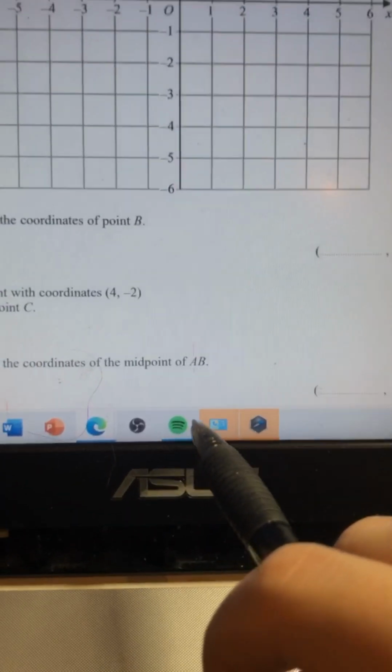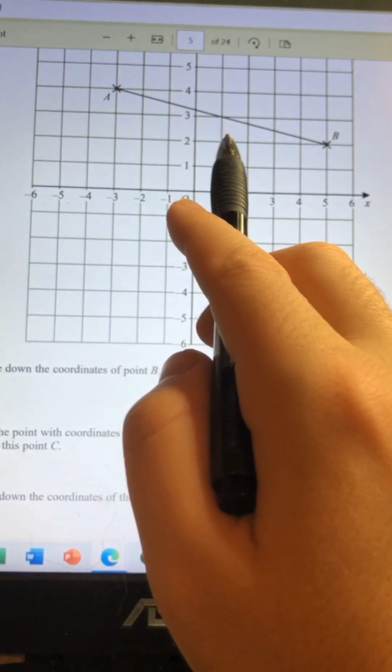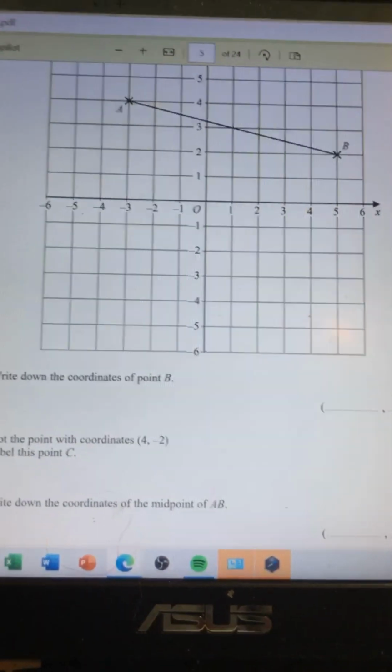Right down the midpoint between A and B. The midpoint would be, I believe, here, which would be (3, -1). (3, -1) would be the midpoint.